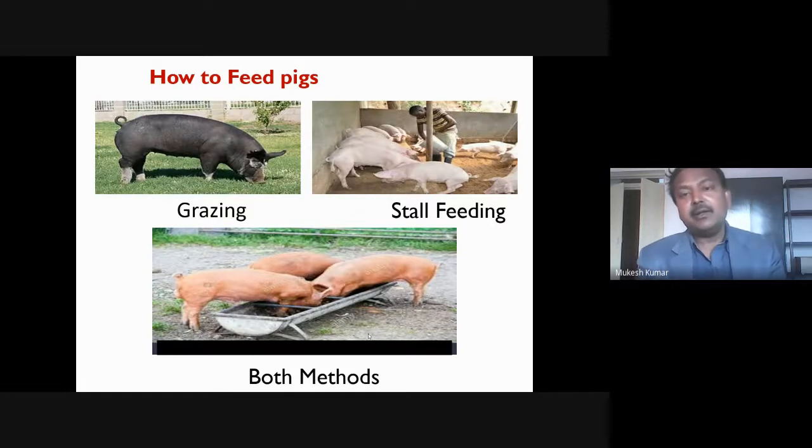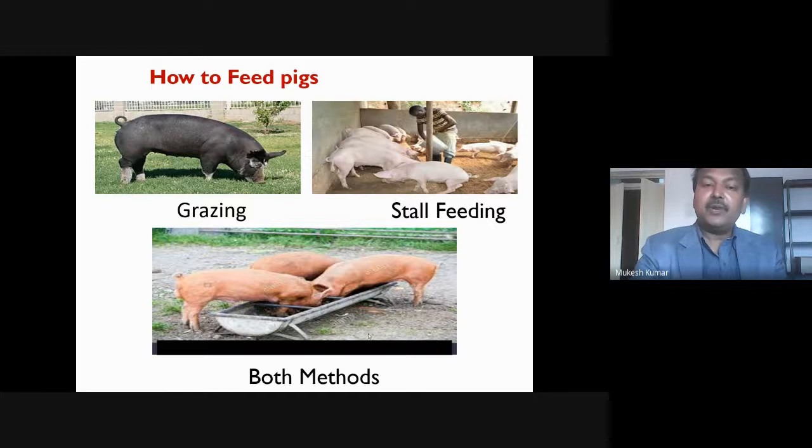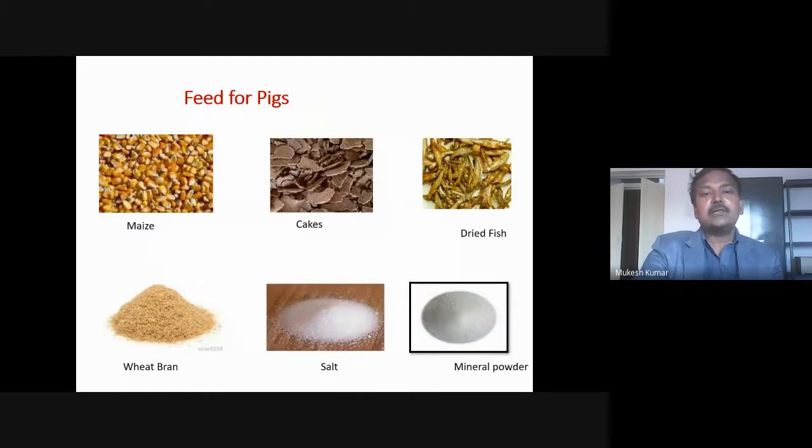So why integrate the crop with the livestock? We can't keep the livestock without the crop. And if we integrate, the production cost of the crop we can also reduce by utilizing the manures of the livestock. These are the different types of feeds we utilize for different types of livestock.